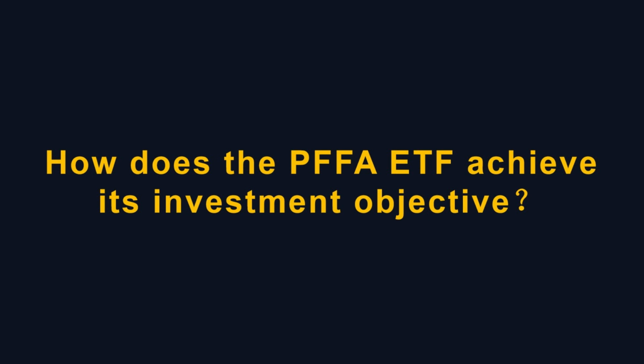objective. Fixed dividend payments. Unlike common stocks, preferred stocks come with a predetermined dividend payout. This fixed income stream is a reliable source of income for the ETF and its investors. Dividend priority. Preferred stockholders have priority over common stockholders when it comes to receiving dividend payments. This ensures a more stable income stream for the ETF even if the company's profitability fluctuates.